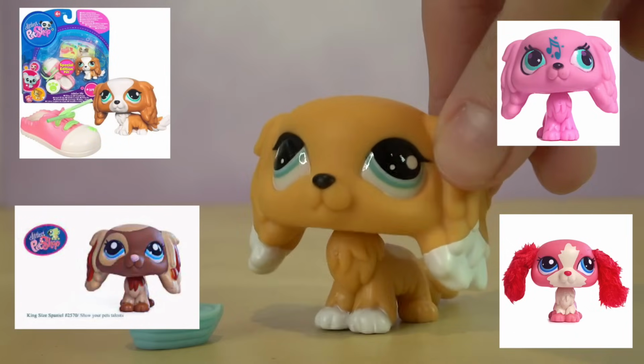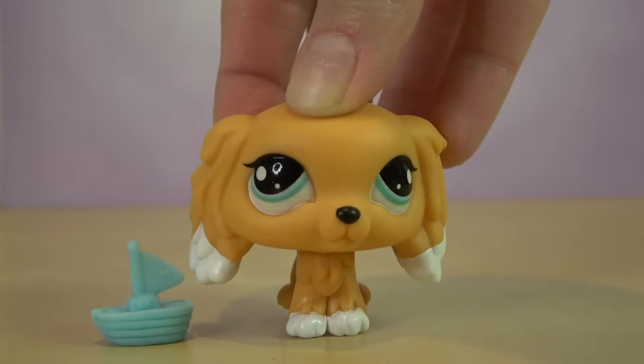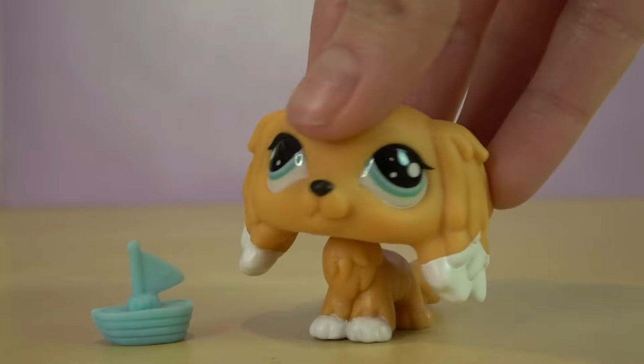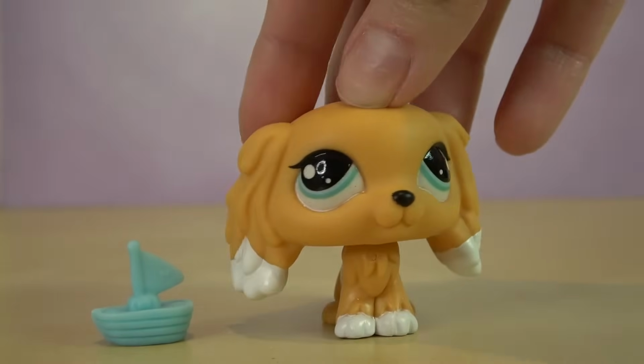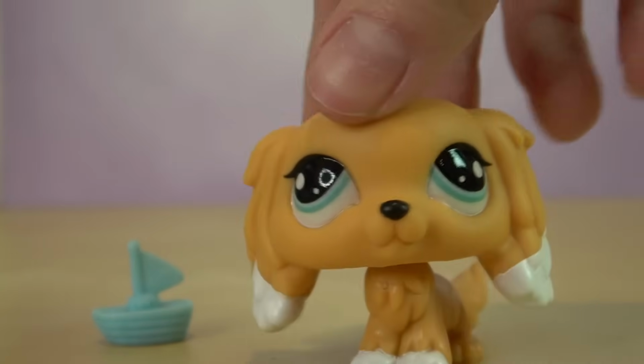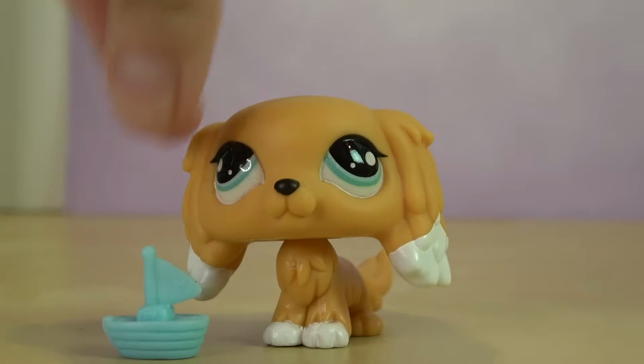There is only 2 or 3 of its kind. So to have her finally in my collection and in this G7 kickoff is like a dream come true. I'm sure I've said that about many of the LPS today. She's just gorgeous. She is a photogenic queen. She came with this adorable blue sailboat that matches her eyes.